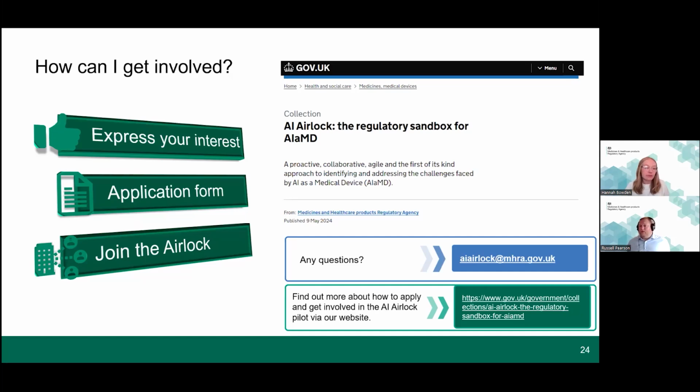I think, as Hannah mentioned, we're interested in this being a collaborative project, right? So we'll be opening the mailbox that you can see there under the blue box on the slide, ai@airlock.mhra.gov.uk. We'd be interested in hearing expressions of interest, people's ideas, people's questions that they didn't feel were reflected by the content of the slides today as well.